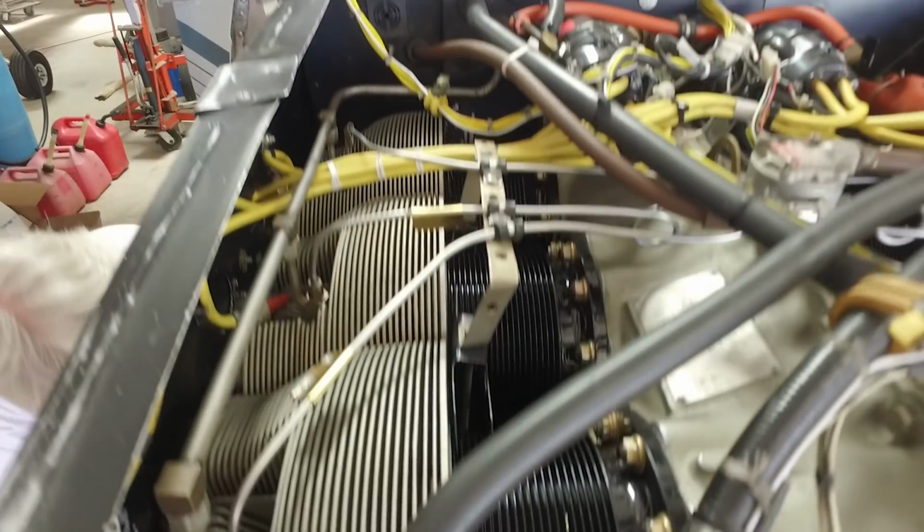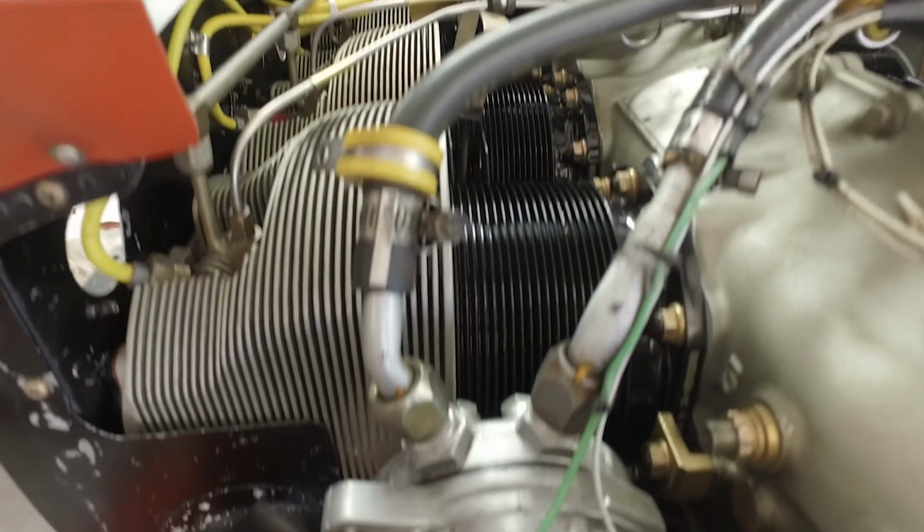Do I have a crankshaft that's bad and I have to pull my engine prematurely? Do I have an AD on my cylinders? And that's what we got into. That's what you had in mind, yeah. But we knew, because at least we did get a pre-buy, and they alerted us to the fact that our cylinders were within the AD. And so we knew that we had, I think, like 300 hours before that AD hit.